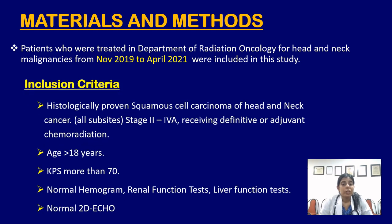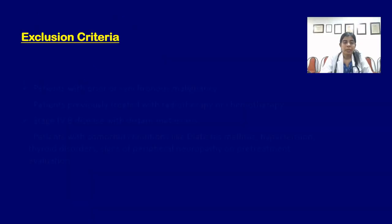Patients with histologically proven squamous cell carcinoma, stage 2 to 4A, age more than 18 years, KPS more than 70, and normal hemogram, renal function test and liver function test, and normal 2D echo were included in my study.